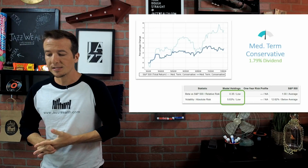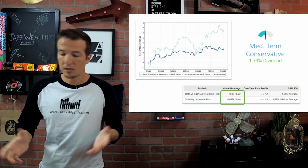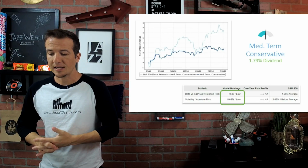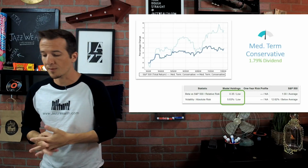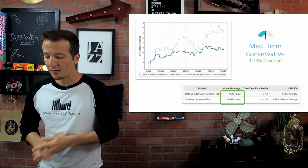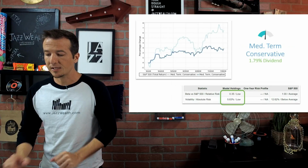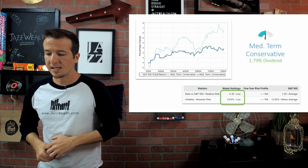All right, next up is a slightly faster portfolio, our medium-term conservative fund. This one, to be honest, is doing well. Of course, everything that we've been doing there is working just fine. It's designed to stay back a little bit from the market. The overall speed of it, you can see, is just slightly faster than the ETF fund. I'm really thinking about getting rid of the ETF fund.